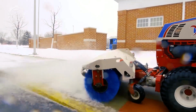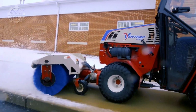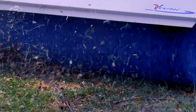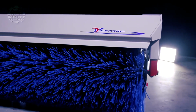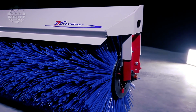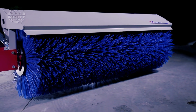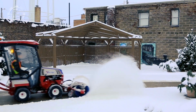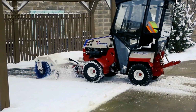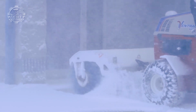The operator is also given the freedom to adjust the speed and direction of the broom rotation through the help of its optional electric actuator. Not only that, it is also capable of reverse broom rotation, all from the seat of the tractor. Aside from this, the VENTRAC compact tractors and attachments can also be easily reattached with a self-leveling feature that maintains the broom's horizontal position at all times.